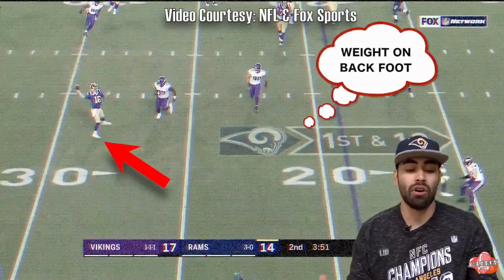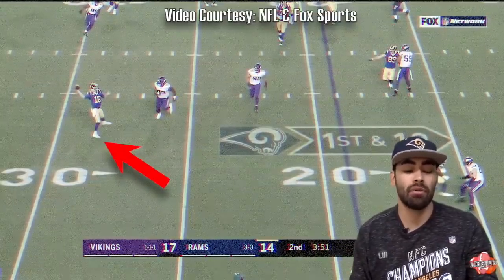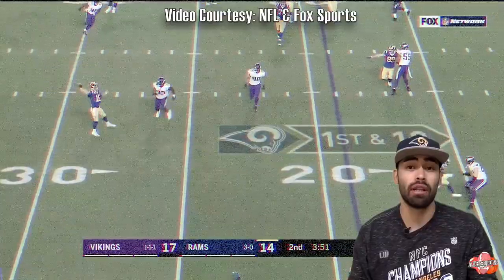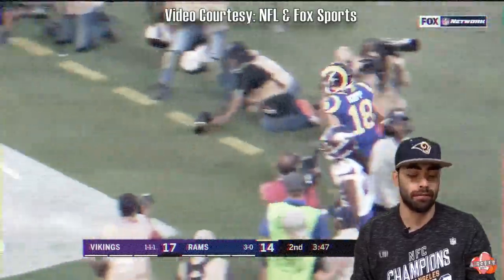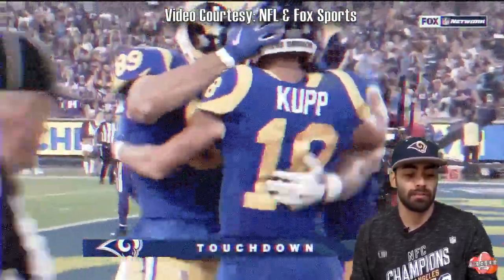And then make note of the weight distribution. Perfect balance right here. Goff putting the weight on his back foot, which gives him accuracy and control on his throw when throwing on the run. As you see, he throws a dime. You can't draw it up any better than that. We move on to the next play.